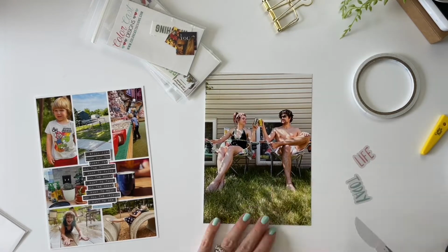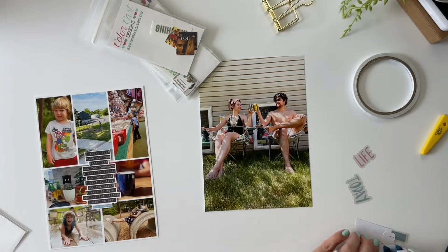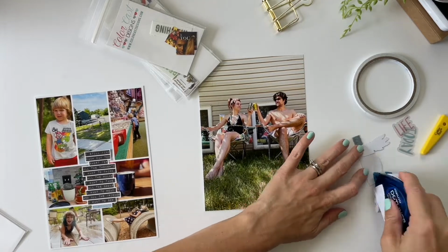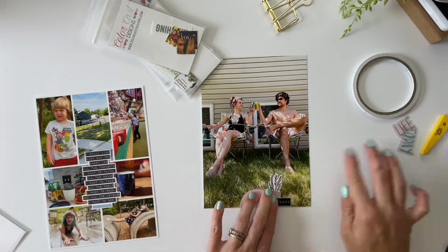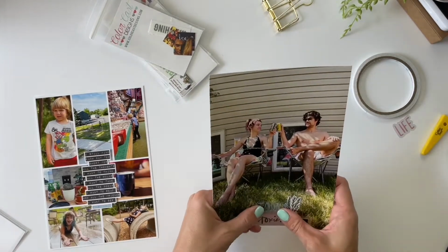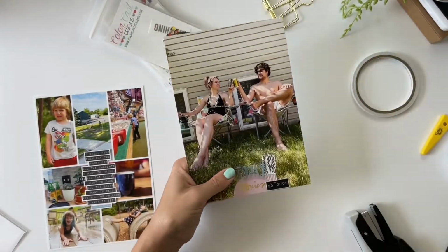That photo collage is going to be my second to last spread, and it's going to pair with a mind map that gives a really kind of bigger picture as to what the week looked like as a whole.